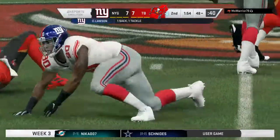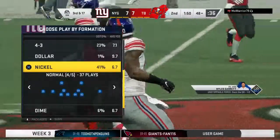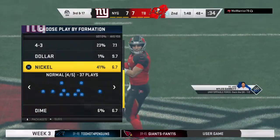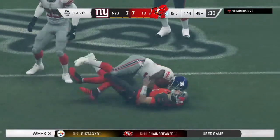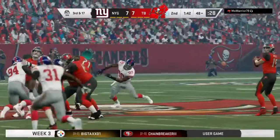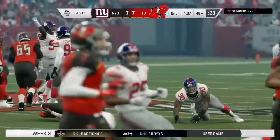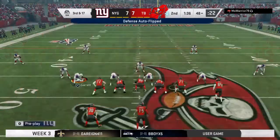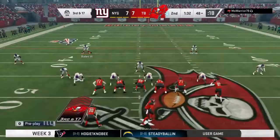Pressure from his right, and he goes down hard, flat on his back. Carl Lawson with a little how do you do as he gets in there for the sack. 2 sacks last week, another one right here. He's been unblockable lately, and I think that goes all the way back to not just his offseason, but the film study he's been doing during the week, because I think he's found matchups that he likes, and he's capitalizing. And a few times he's even defeated double teams. He doesn't care at this point.